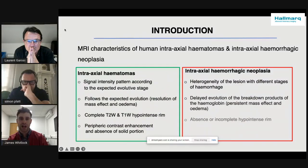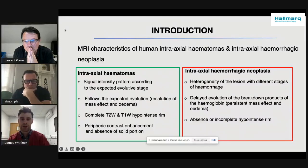We also see delay of the evolution of those blood breakdown products, and also because it's a mass, we see a persistent mass effect and persistent perilesion edema. And then finally, with neoplasias, they either do not display this T2-weighted and T1-weighted hyperintense rim, or it's incomplete in nature, non-circumferential.